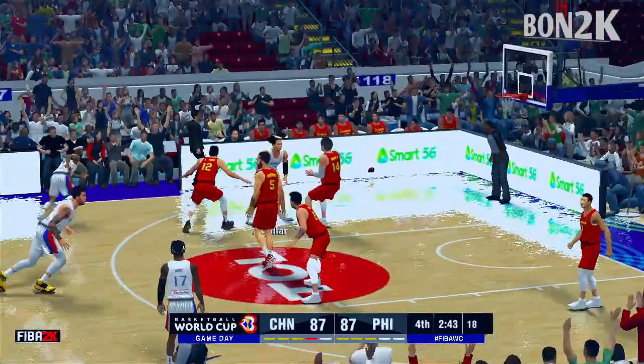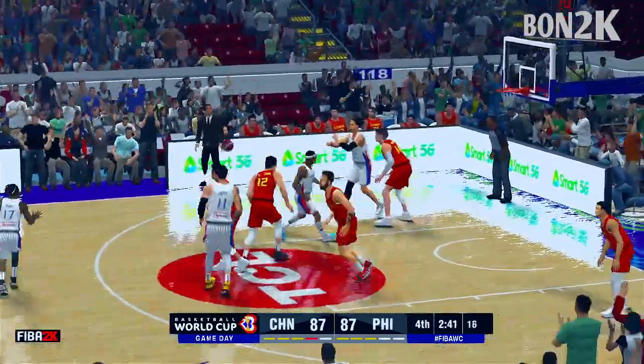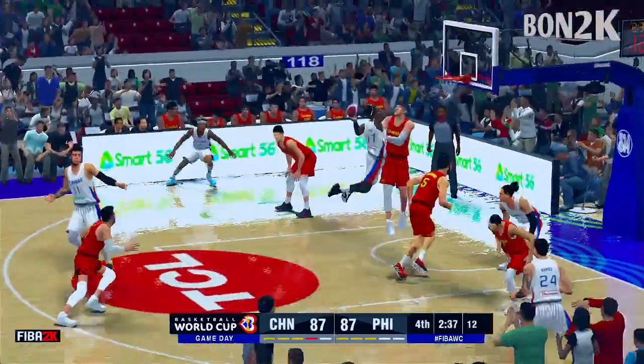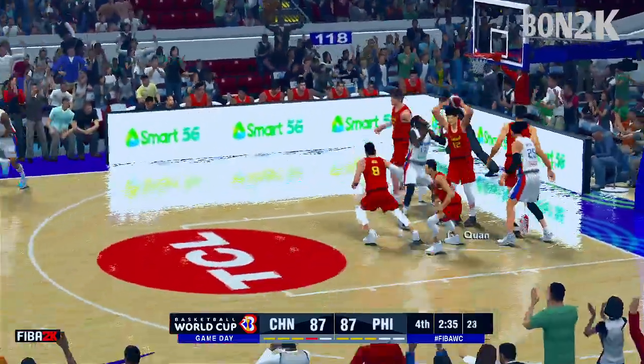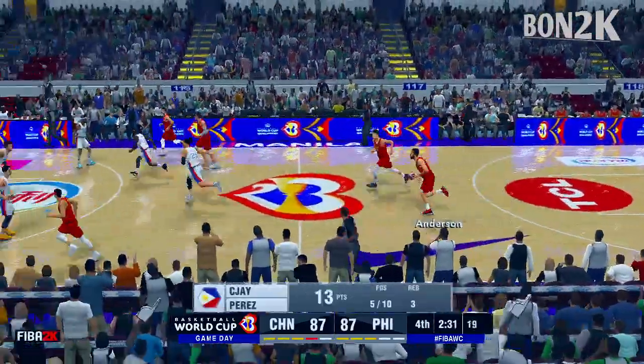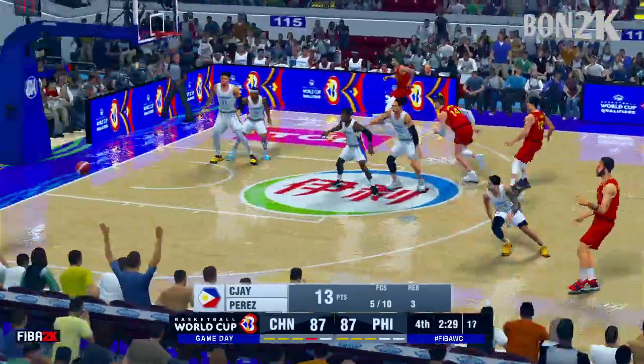Pass to Aguilar. Oh, gotta move, Green. Comes up empty off the pick. And it seems like nothing is falling for him this quarter. He's really out of his rhythm.